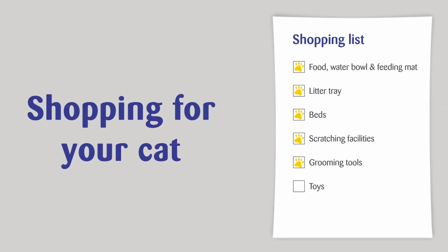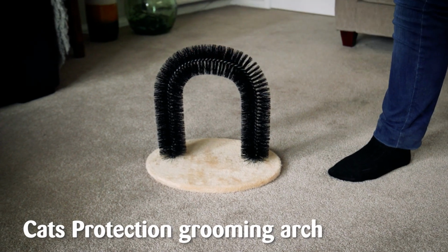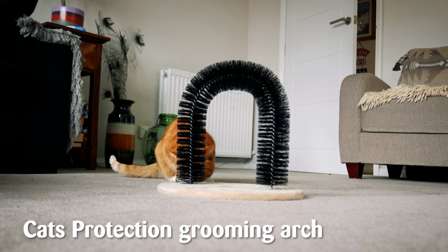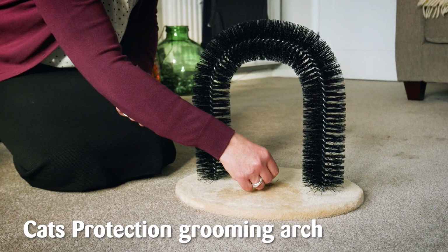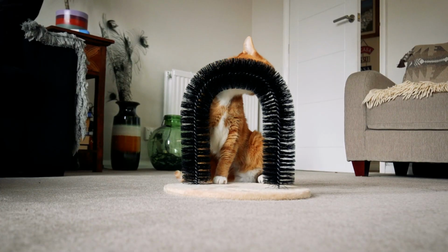Cats need to groom their coats to keep healthy, and a well-groomed cat is a sign of a happy and healthy cat. You can keep their coat in good condition by introducing grooming tools such as this grooming arch. Just place it on the floor and allow your cat to investigate it at their own pace. If they seem a bit reluctant, you could try adding a bit of catnip at the base to encourage them.